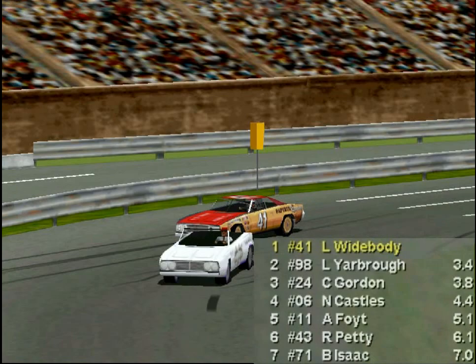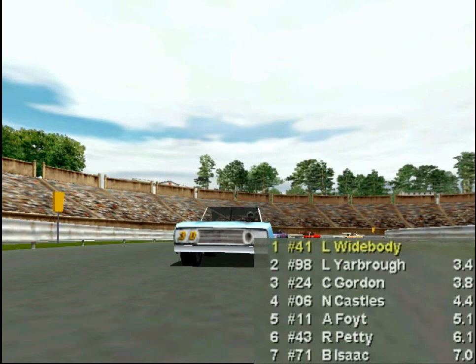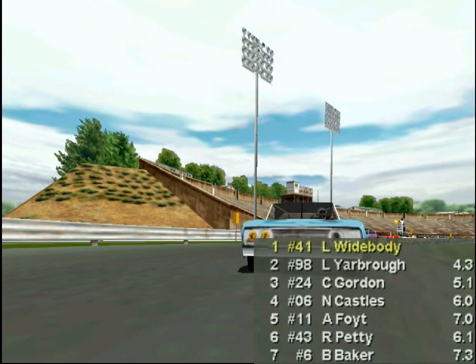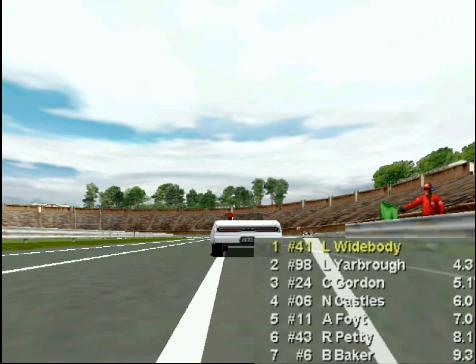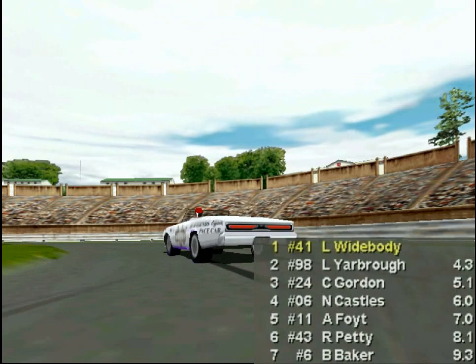Hey, it's the pace car. How you doing? I'm leading a race. I'm going to win this race. I am so winning this race. This is awesome. I love this track. This is almost my new favorite track. My always favorite track will always be Martinsville. Oh man, Martinsville is so cool. But that's pretty far along. We've got a couple more tracks to do before that one.